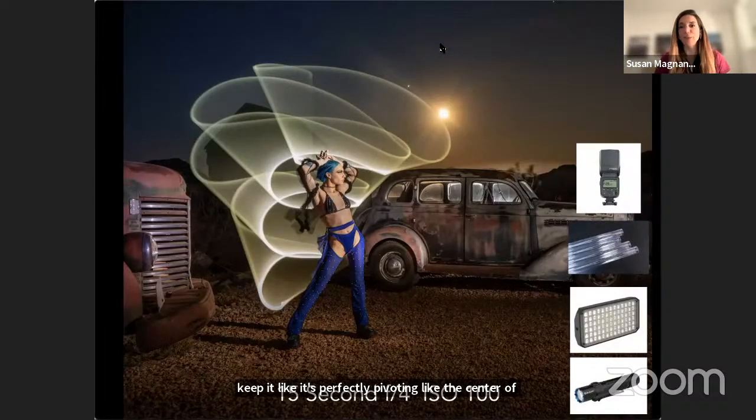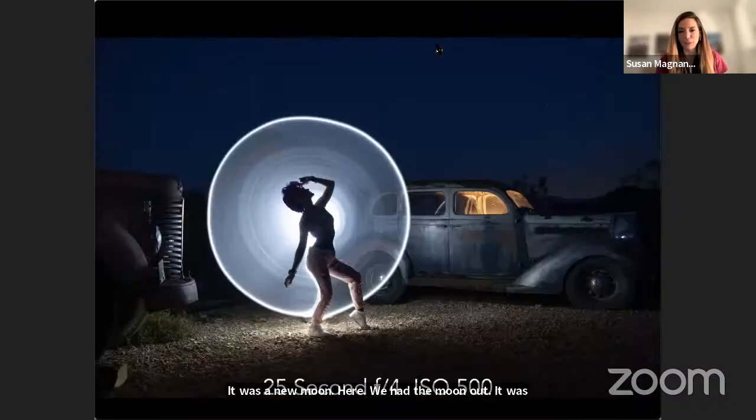Here's another night, another model, just to show you guys the difference. The moon was out, so everything was completely different. The first night, it was blue hour, but the moon never came out that night. It was a new moon. Here, we had the moon out. It was completely different environments, just to show you the difference.